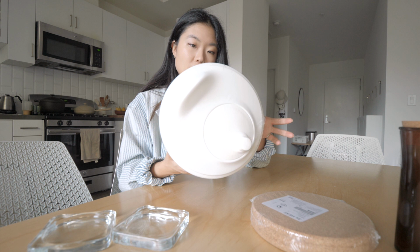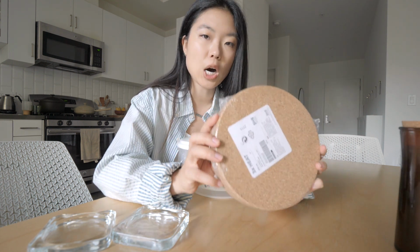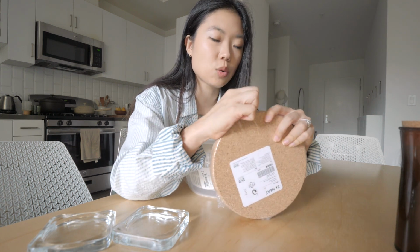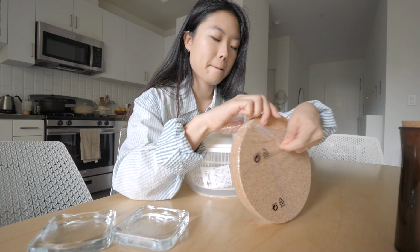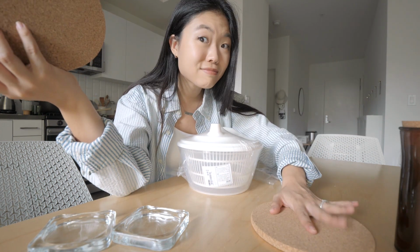Random, but I finally got a salad spinner. And then I got a set of 3 pot coasters and I really needed these. I love how these cork ones are so lightweight. Thinking of just leaving one on the table.